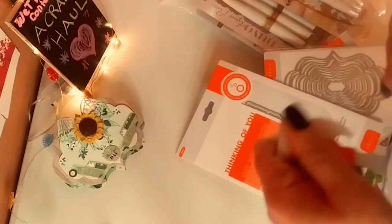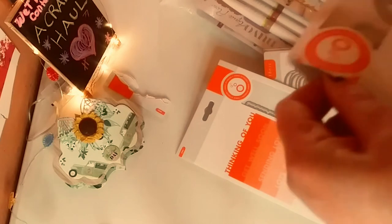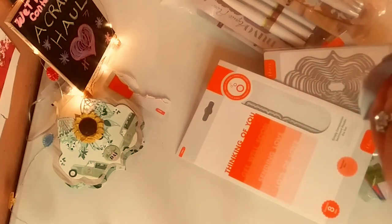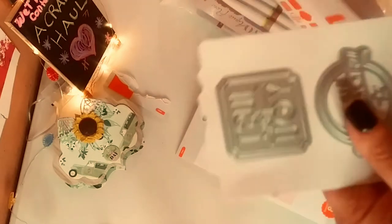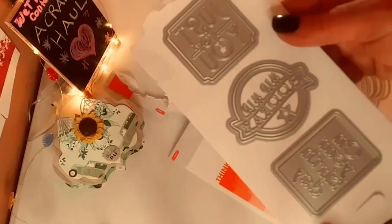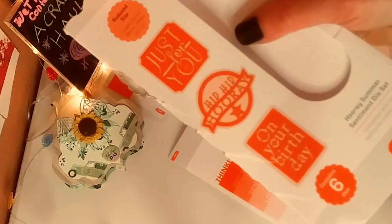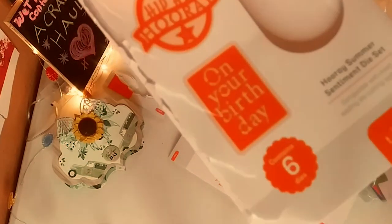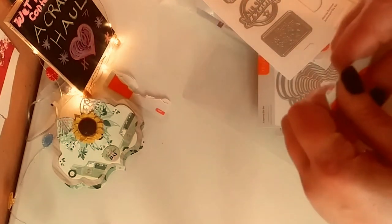And we are gonna rip this open. Finally, I was waiting to share this with you guys. Sometimes I wait to open things up with you guys, so I just want to show you what they look like inside. All right. So very nice. Hip hip hooray, just for you, on your birthday. And there are 6 dies in that package. And then we're gonna open up this one, thinking of you. And these are very, very cool.